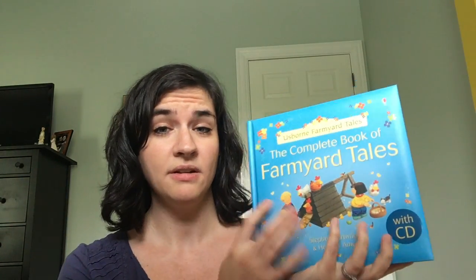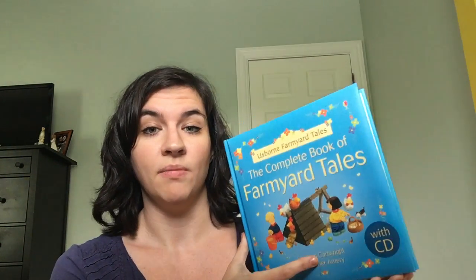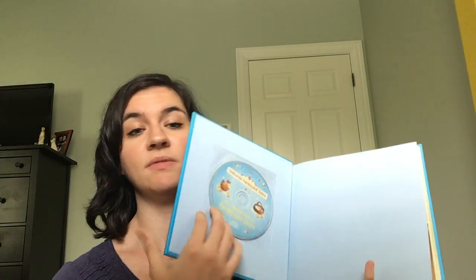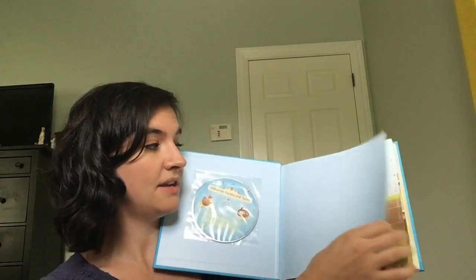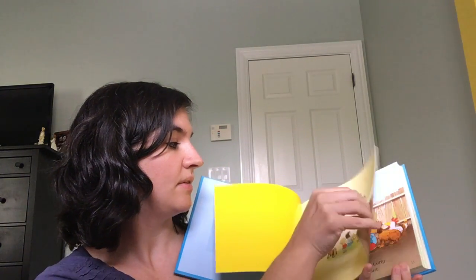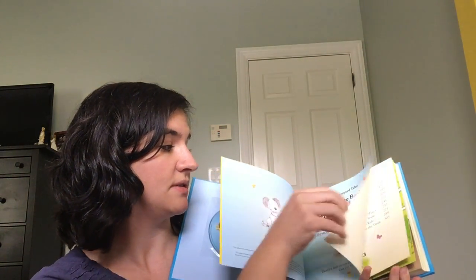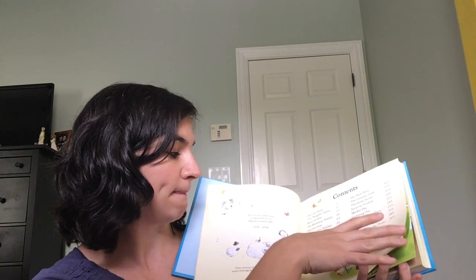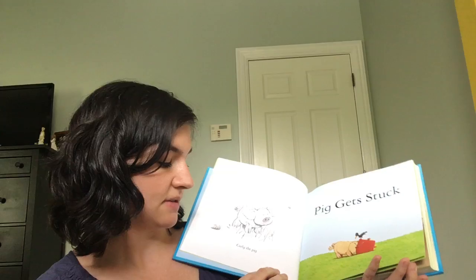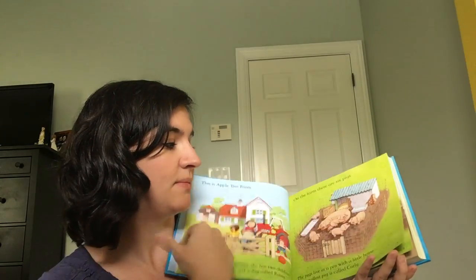The next thing I want to show you is our dual readers. This is one of our more popular ones. It's the Complete Book of Farmyard Tales, and it actually comes with a CD, so they can hear it if you're not reading it to them. But this whole book is full of little short stories, and on every story, okay, so here's the first one. It's about Curly the pig, and so Pig gets stuck.